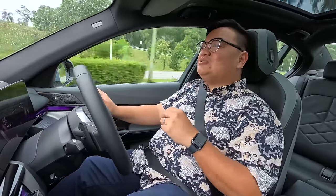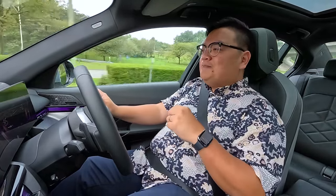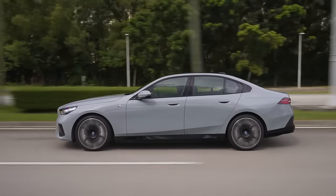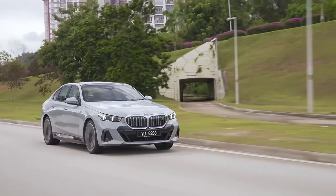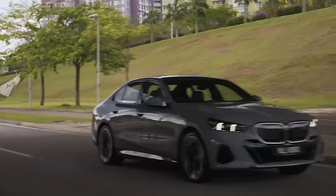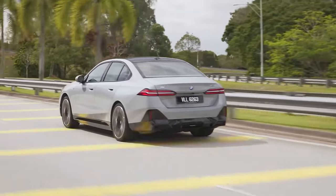This is easily one of the most refined, one of the easiest to drive electric vehicles I've tested so far, and I've driven practically all of them, really. This is an EV that doesn't require you to adapt to a whole different driving style. It doesn't make you take compromises just to drive an EV efficiently. It just drives like a normal ICE car without the noise, sure, but yeah, the power is there, the feel is there, that emotional connection, it is all still there.